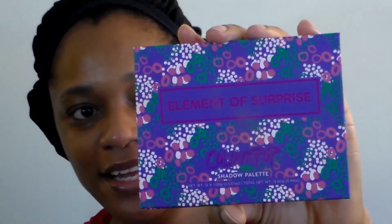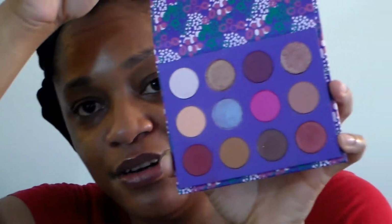Today we are here to talk about the Colourpop Element of Surprise palette. This is what the outer packaging looks like. It's just a cardboard box. There's 12 shadows in here, and it's 1.05 grams each for a total net weight of 12.60 grams. So we're gonna go ahead and open up the palette. This palette costs $12, or no, $16 from Colourpop, and sometimes you can find it on sale.